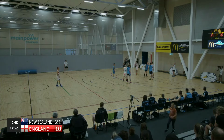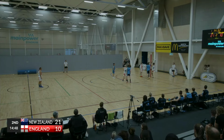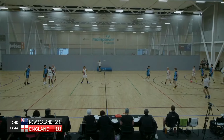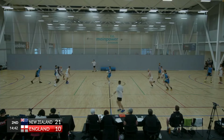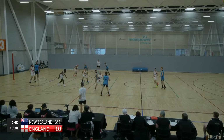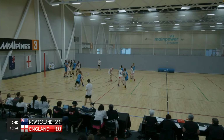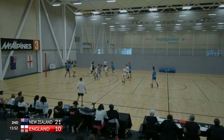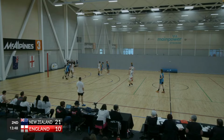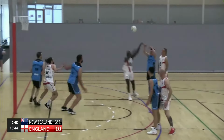And with that, we do have a change in the England lineup. We have got Luke Owen, who has gone to goal attack from wing attack. And by lots of things, I think we've got Ben Smith on at goal attack. So we'll see how they integrate into the team, and we've got a new wing defence as well for New Zealand. Oh gosh, we have two. I've missed that one.